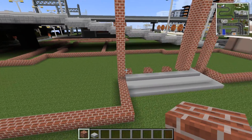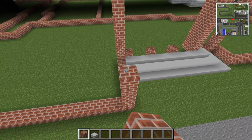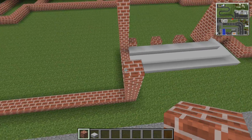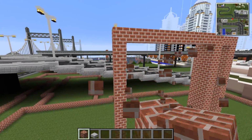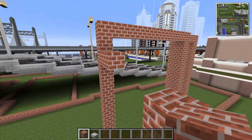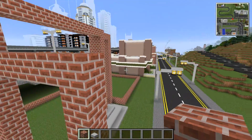Okay, this one is going to be slightly taller than that one. So if we do this one second, it'll be like a first, second, third sort of style deal. Go down one. Like this.